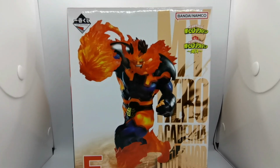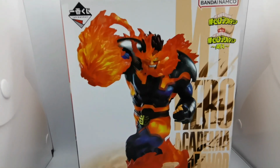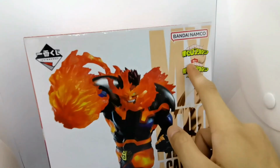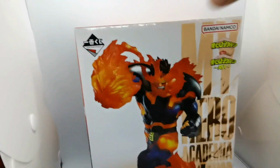So yeah, we have here Prize F Shop, the Flame Hero Endeavor there, doing his Jet Burn move, one of his powerful moves in his arsenal as a pro hero. We have My Hero Academia there, Endeavor, the logo of the line, My Hero Academia logo, Bandai Namco logo there. On the side, we have a side profile shot of the figure with an overlay of the theme colors of the characters. So there.